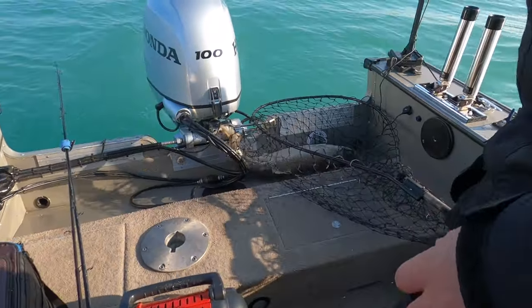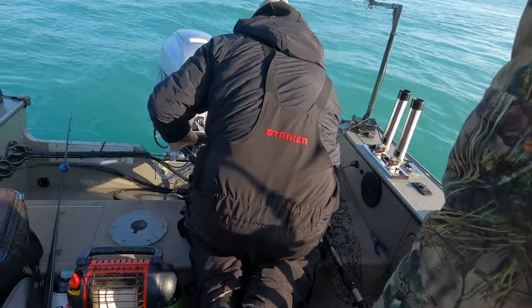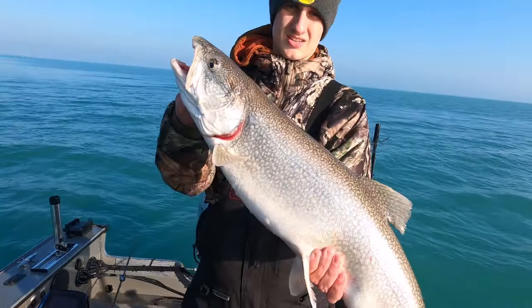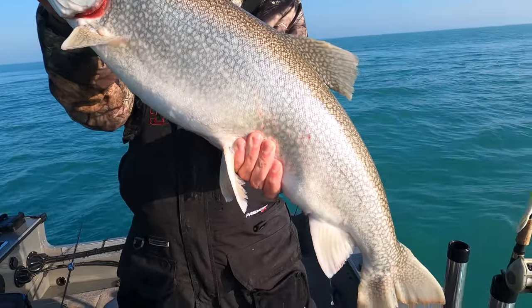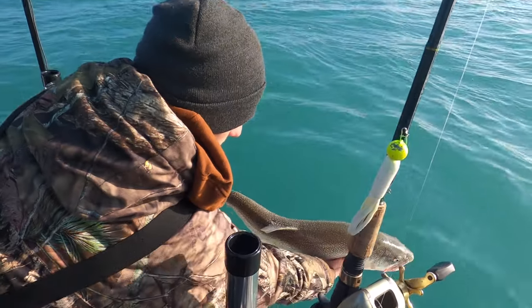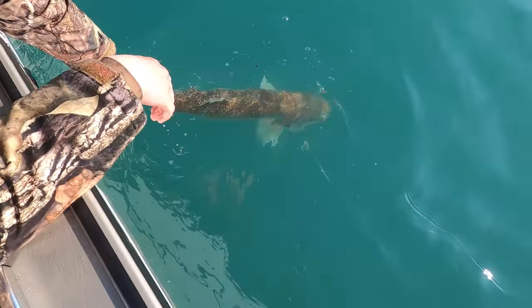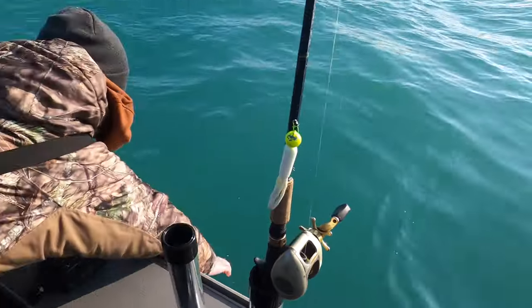Picture worthy for sure. What do you think, guys? Max, you getting it? I think that's pretty awesome. I'm getting a good picture with him. Okay. Nice fish, good guys. Lake trout, buddy. Good job, man. Okay. You guys want to get the release? Yep, let's get the release. Nice release, guys. Here she goes. Good job, Logie. Nice fish.